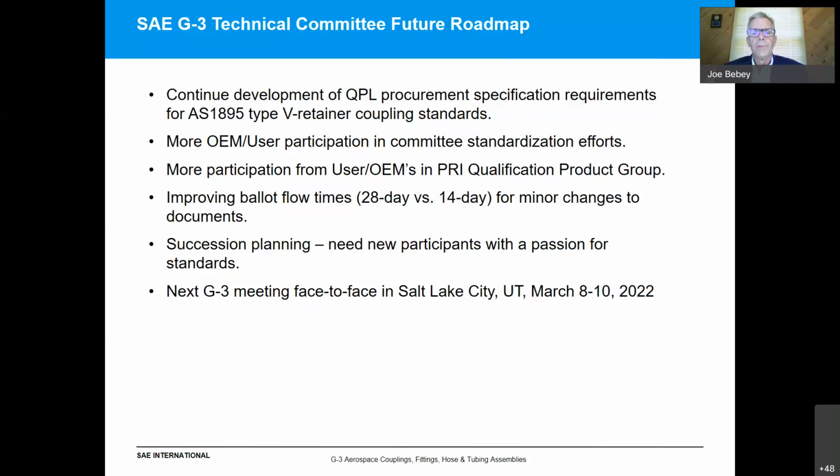Succession planning. Maybe not just our committee, but I'm sure many committees have a lot of senior folks that may be near retirement, so there's attrition, and we always need new participants that have a fire and passion for working in this area. So we need to do a better job, within my committee as well as some others, on succession planning, so we have folks that are ready to take over the work that we do.